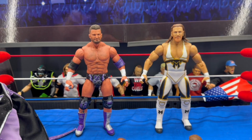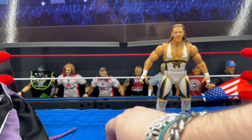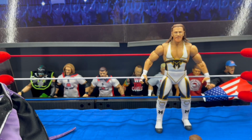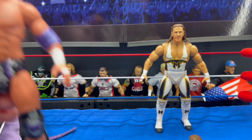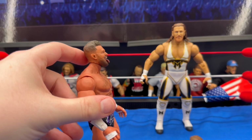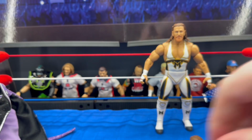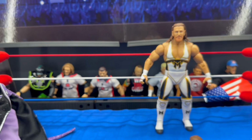Let's go ahead and do some switches. Let's pop this head off and put on this tongue out head sculpt. Head sculpts feel good on there. They don't have any resistance or anything, so there is that tongue out look from Matt Cardona. Pretty cool looking. Let's go ahead and switch some hands. I want to do these middle finger hands because I just think that's awesome.